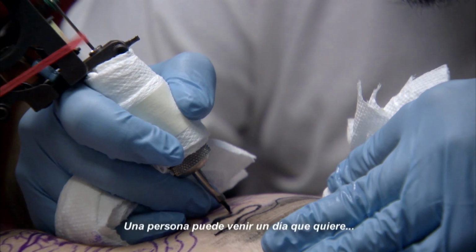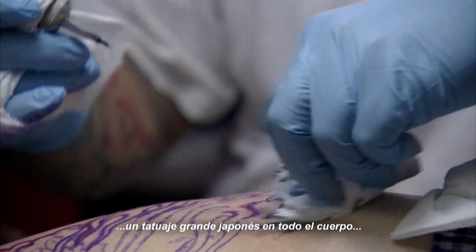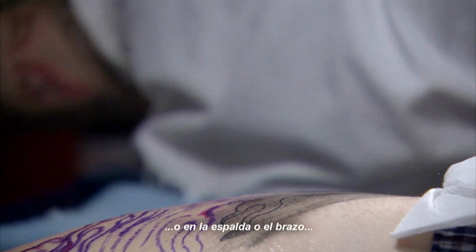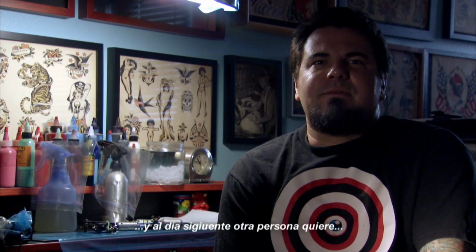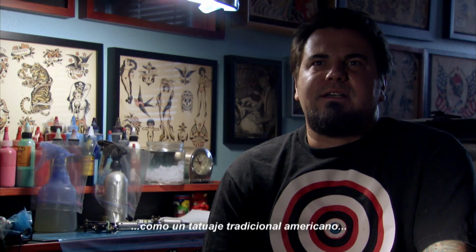You may get somebody coming in one day that wants a big, full Japanese bodysuit or back piece or Japanese sleeve, and then the next day somebody comes in and wants something on the other spectrum, which is just straight up American traditional tattoos, which I think is really cool.